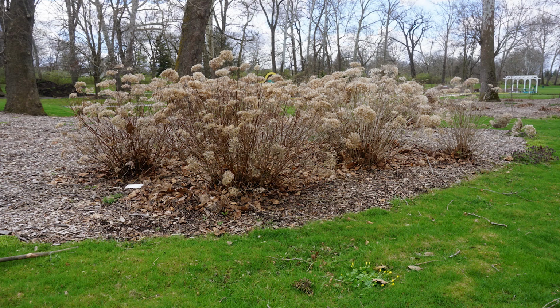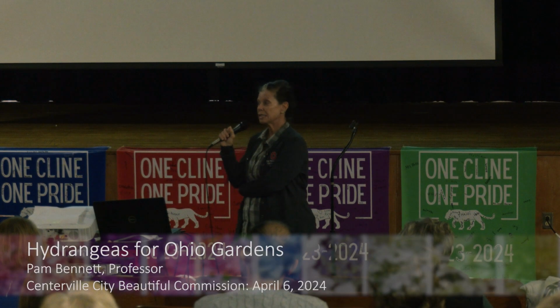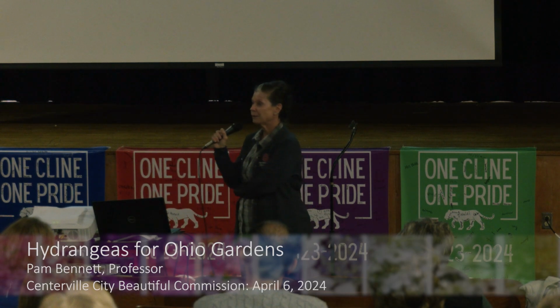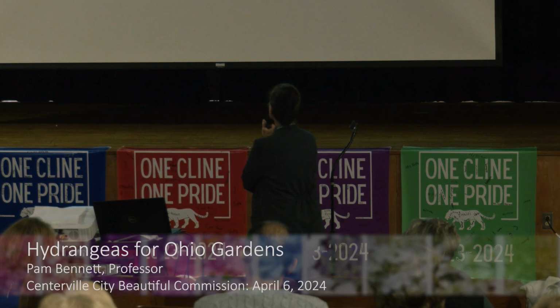This is our hydrangea garden at Snyder Park Gardens and Arboretum. We have 36 different varieties in here at this time. We do have Limelight in here because we planted this back in 2016, I think it was. And we still have Limelight in here. So we'll probably leave it in here because we are a garden and arboretum, we're a display garden.